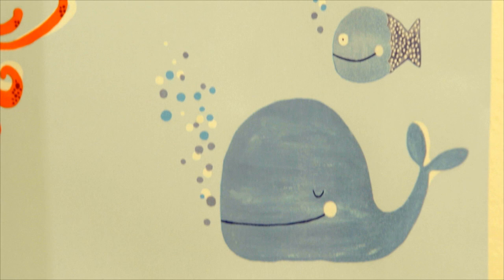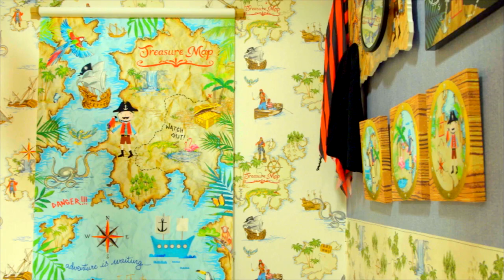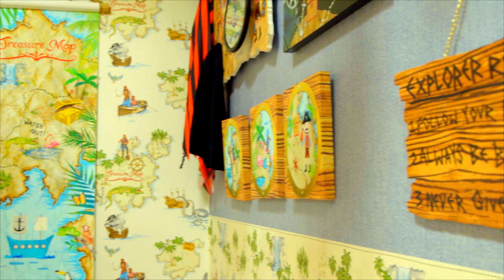With your help, we have created this new collection that is brimming with ideas to help you express your own style. So dress your room to impress.